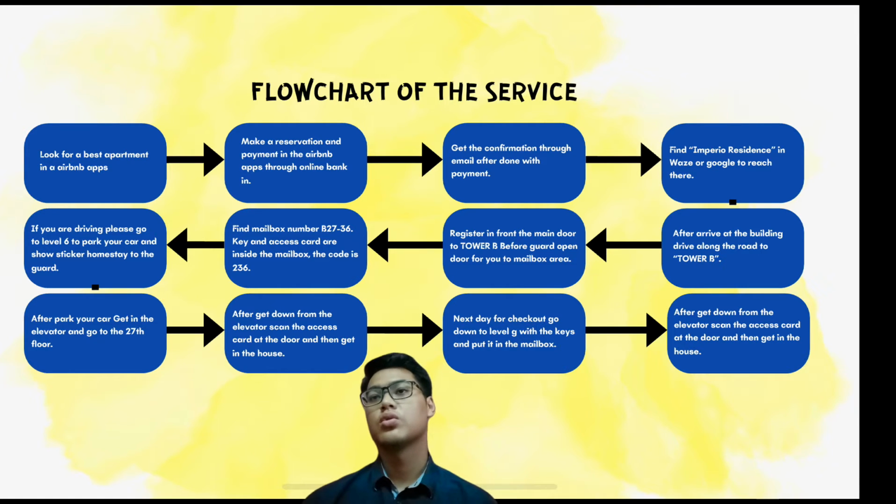We go to Imperio using Waze. After arriving at the building, drive along the road to the tower. We register in front of the main door. The guide will open the door for you and show where the mailbox area is. Then we find mailbox number B2736. That means level 26, level 27, and the room number is 36.